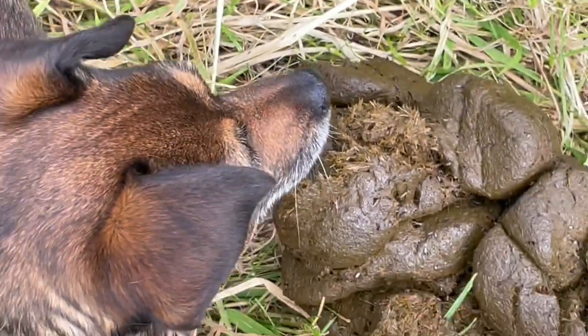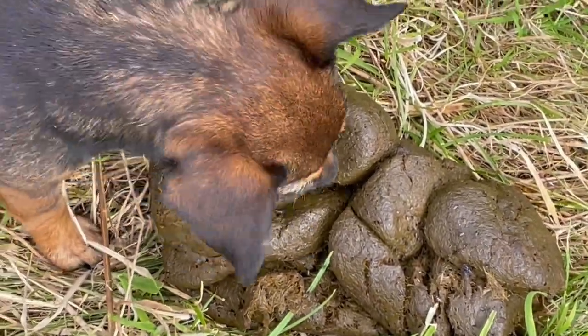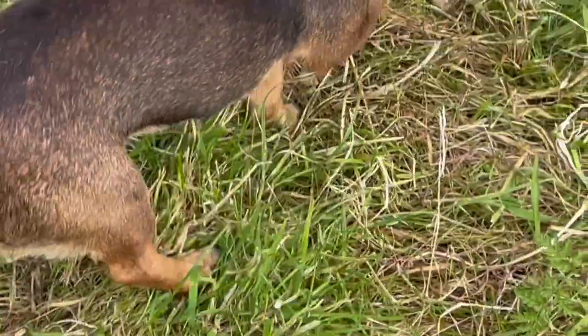Inca's protecting the pile of manure from the flies. Inca, can you go away? Can you go away? Thank you.